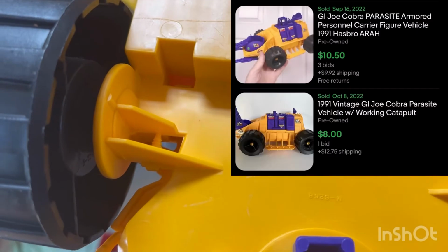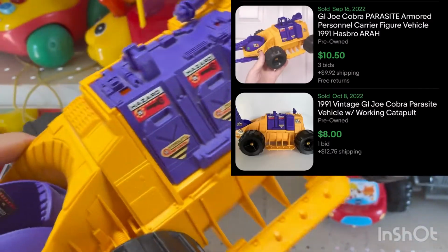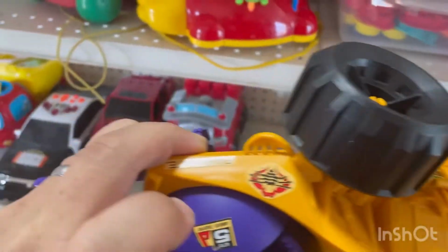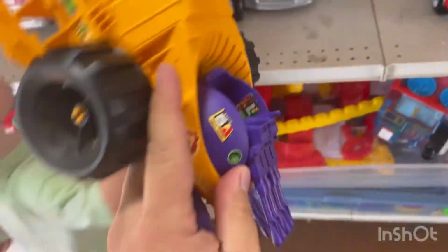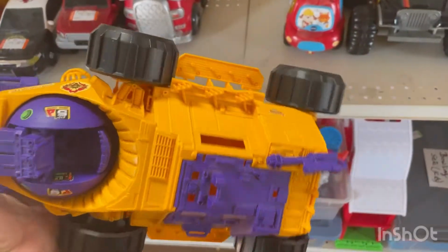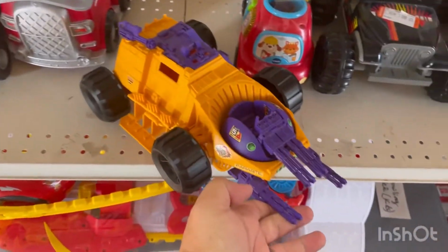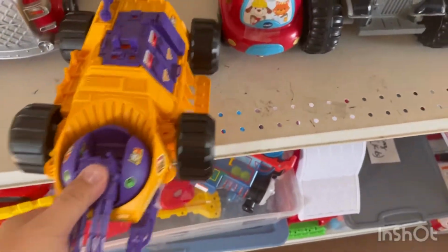Whoa. 1991 Hasbro. I suspect that is legit G.I. Joe. There's a Cobra. I don't know how much it is. Is that a price tag on it of like $2? I'd probably buy it. Like this is $2.29. It's only 10 or 12 bucks, but it doesn't have a price tag on it, and I don't feel like fussing with it. Boy, did I strike out today.